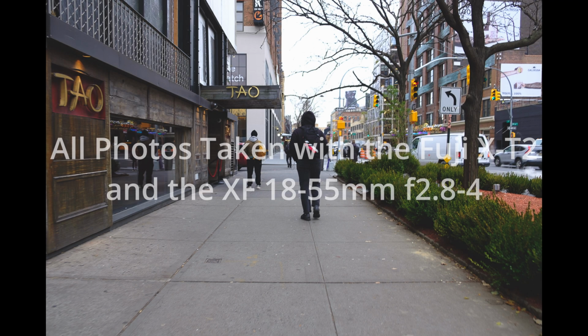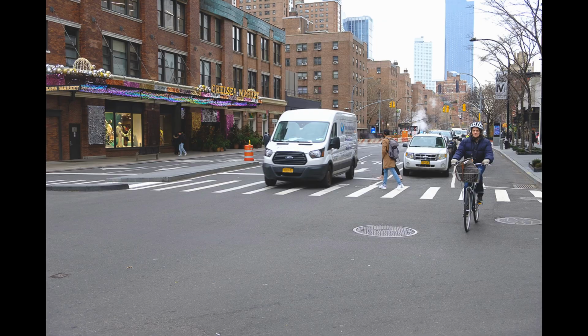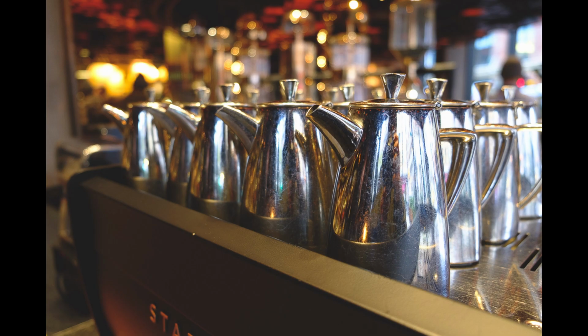So a couple days ago, I took a walk over to the Chelsea portion of New York City with my Fuji XT2 and my 18 to 55 kit lens. And while I was there, I ran into a place called the Starbucks Reserve Roastery. I didn't even know they had such a thing, nor did I know it needed such a thing.